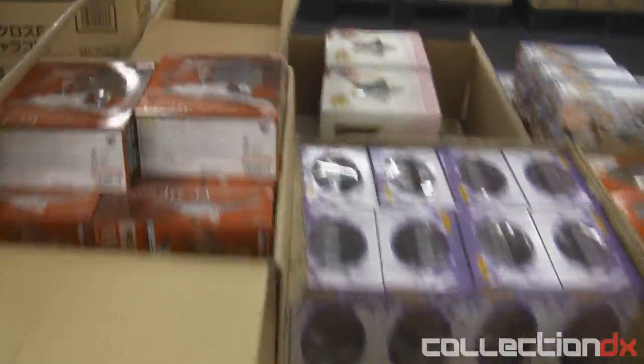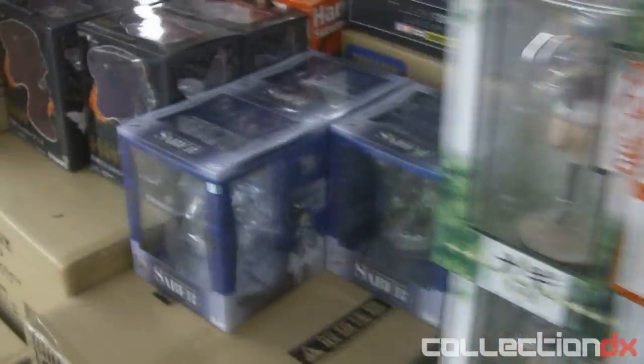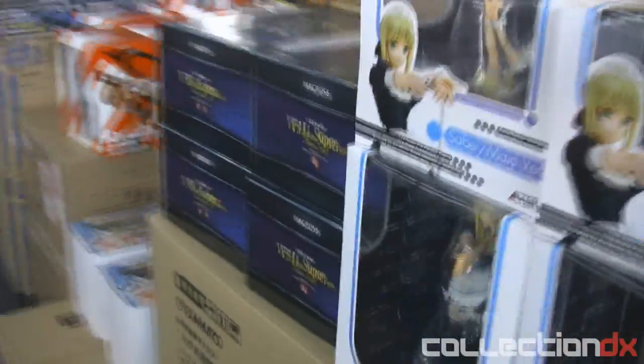The VF25, VF100s. This is the only one that's been out, right? Yep. So far it's that one. Oh yeah. VF1J Super. Cracker. Done.